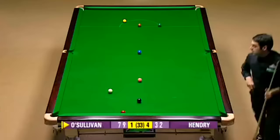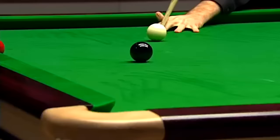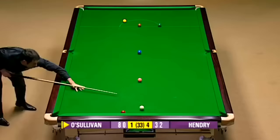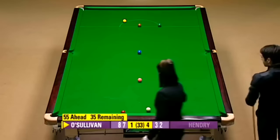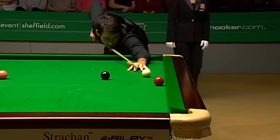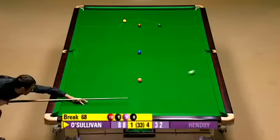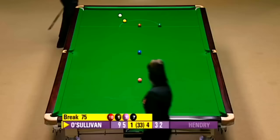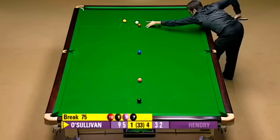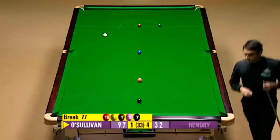O'Sullivan's taken these with great assurance. Sixty-seven. 68. The yellow was slightly protected by the brown, the usual positional route to get on it, but that was brilliantly done. 77. Yeah, you won't see a better positional shot than that last one to get on the yellow.